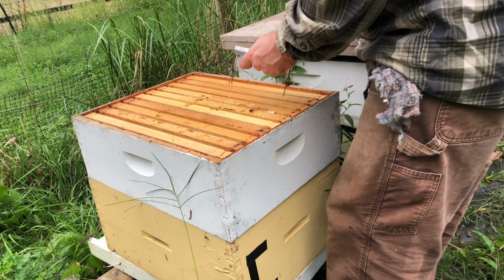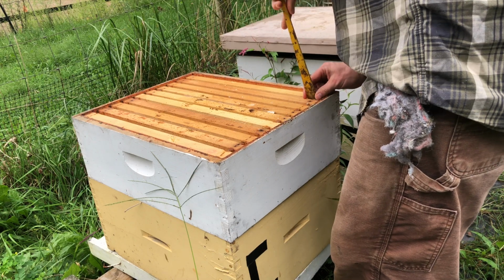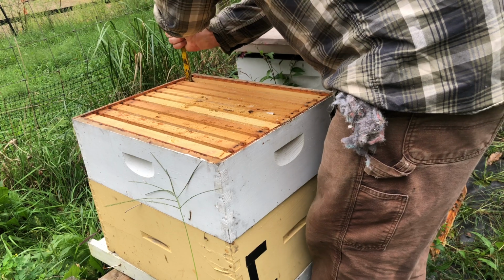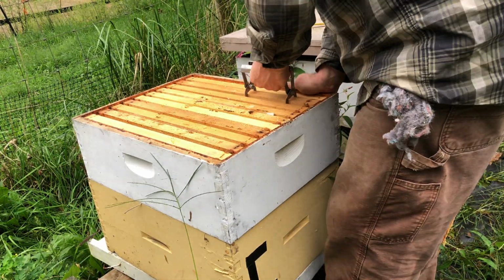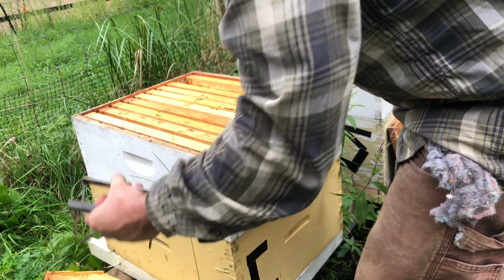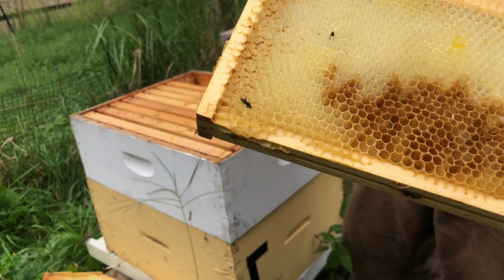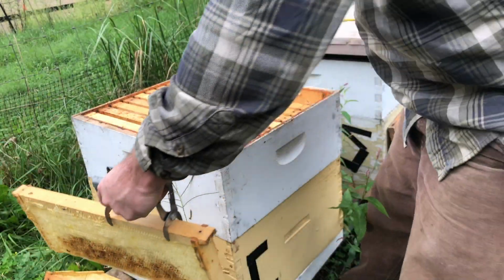But this hive, even though I treated it, I did some feeding, there just wasn't a lot of bees in here. But hey, at least I have comb drawn out for next year, right? There's a few ants here. There's a little bit of wax moth damage. Not too much.